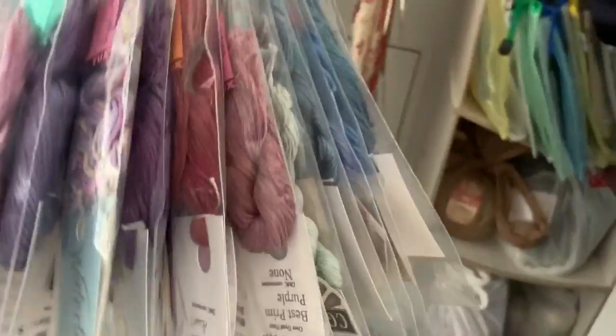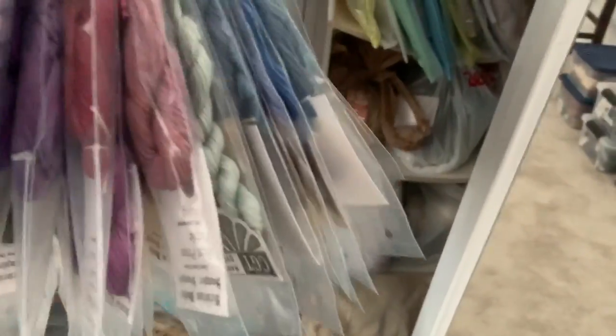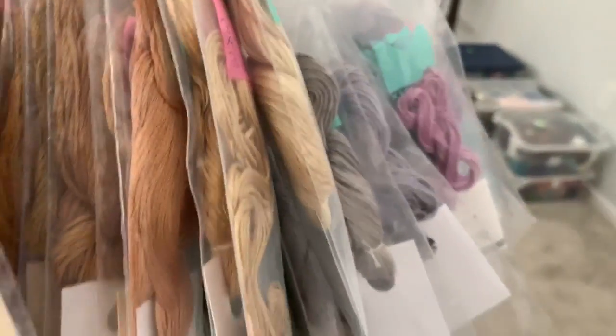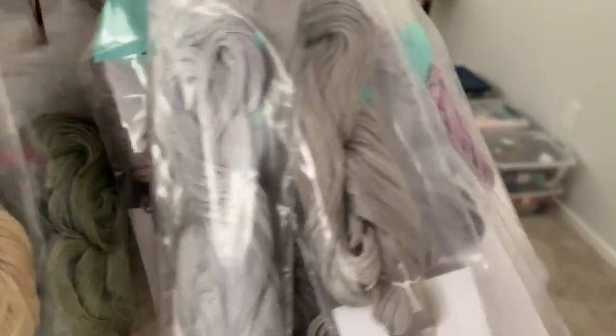My specialty flosses are all on here. So I have 5 different rings. They're separated by colors. I don't separate by company because I don't care what company. I separate them by colors because I look at colors. I need a purple, I go to this ring. This is where my purples and blues are. I need a brown, I go to this ring. This is where my browns and yellows and maybe oranges are. I don't know, the browns are probably actually on the gray ring.